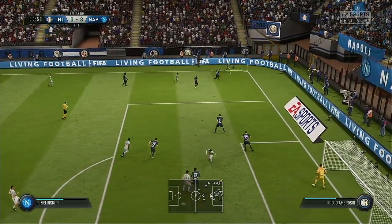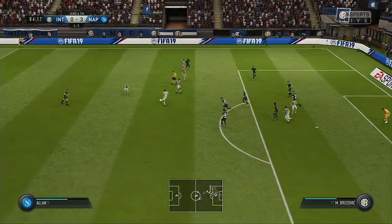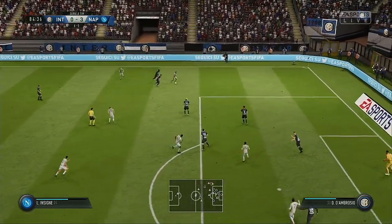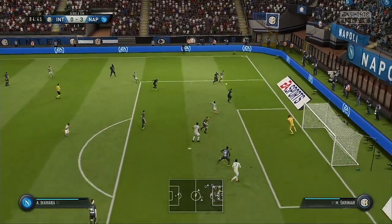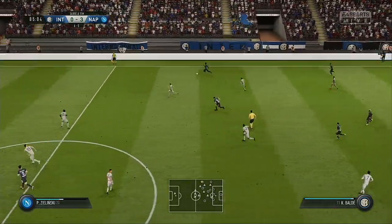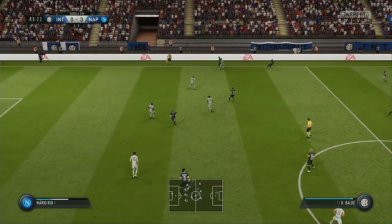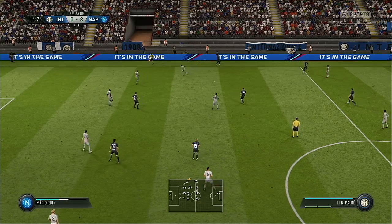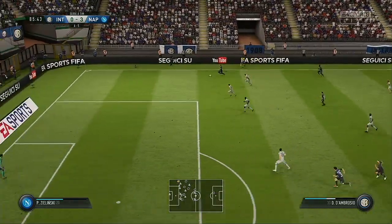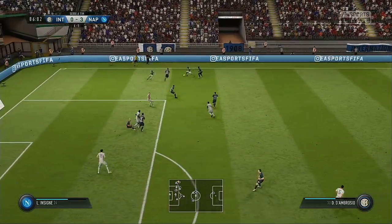Insigne. Mertens the target. Well, that's good defending. Keeps it going well. And they get it away. Using his physical power to protect the ball. Strong, fair challenge, balls out for a throw though. Diao. It's an excellent cross. Cleared away by the defender. Being closed down.